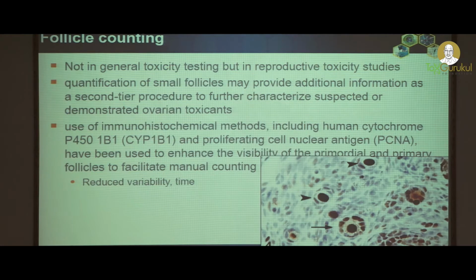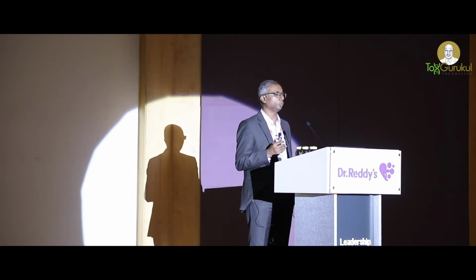Follicle counting is not routinely done, but when you want to really see the impact of ovarian toxicants, we do this, and that is mostly by proliferating cell nuclear antigen staining, and it will facilitate evaluation from primordial to the tertiary follicle. There is reduced variability and reduced time. Today, there is also use of artificial intelligence to count the follicles and report.